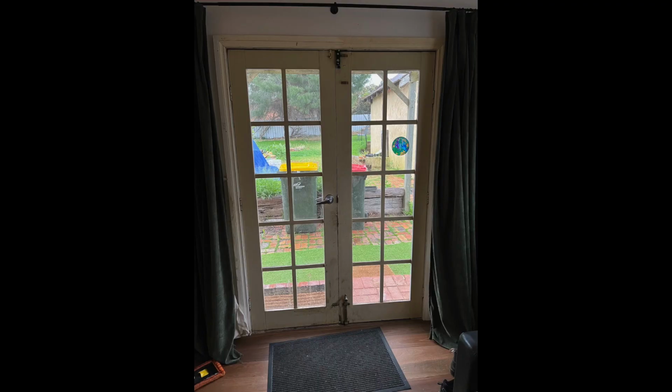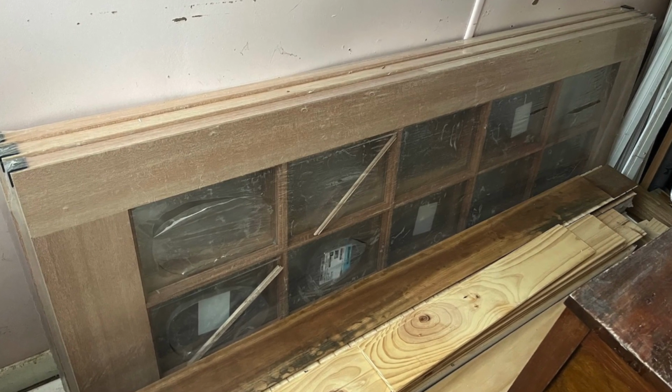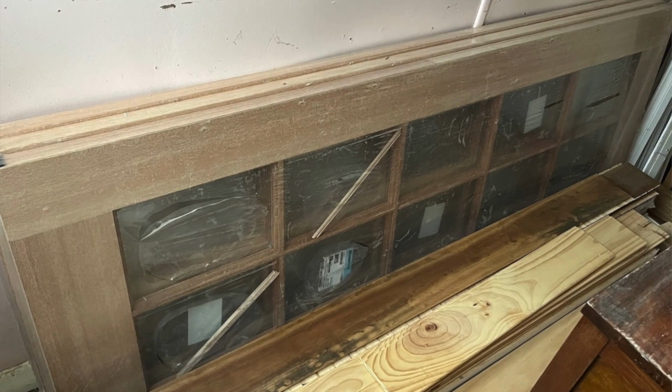While we were at it, we wanted to go ahead and replace the back French doors as well, because they had kind of seen their prime, and we wanted to get something that was a bit more solid. So I went ahead and ordered 3 identical doors to have some more consistency in the room.